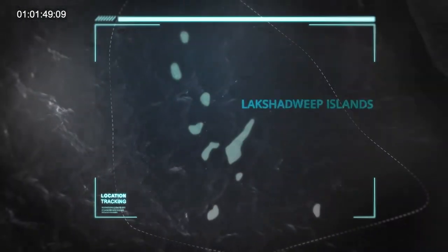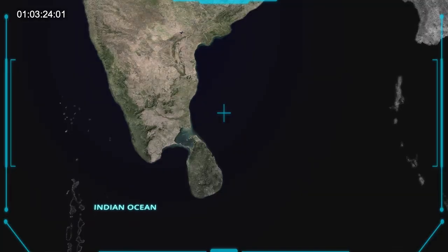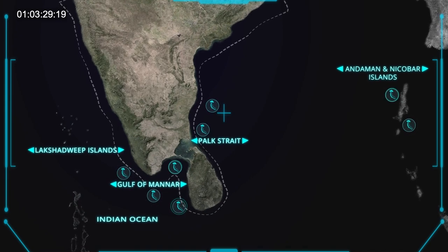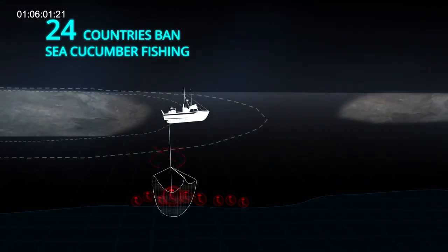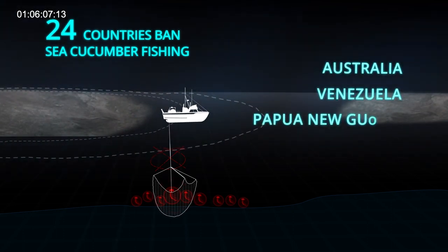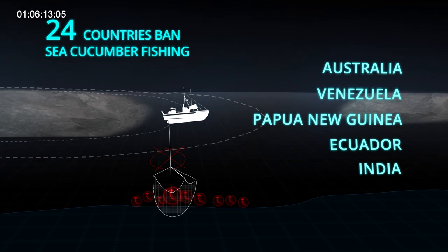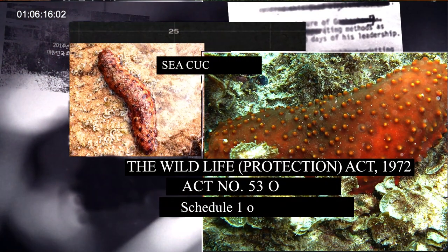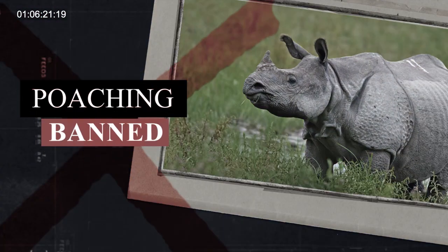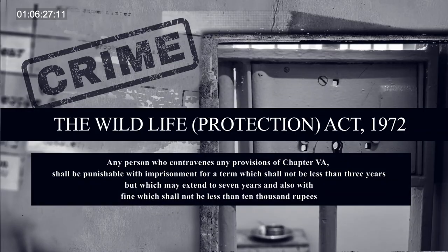The population of sea cucumbers in the waters surrounding these 36 islands is under threat. The warm waters around the southern coast of India are home to at least 200 species of sea cucumbers. 24 countries have imposed moratoria or temporary bans on fishing, among them Australia, Venezuela, Papua New Guinea, Ecuador, and India. Under India's Wildlife Protection Act, sea cucumbers are Schedule 1 species. Other protected animals include the rhinoceros and tiger. So poaching is a serious offence, punishable by fines and imprisonment.